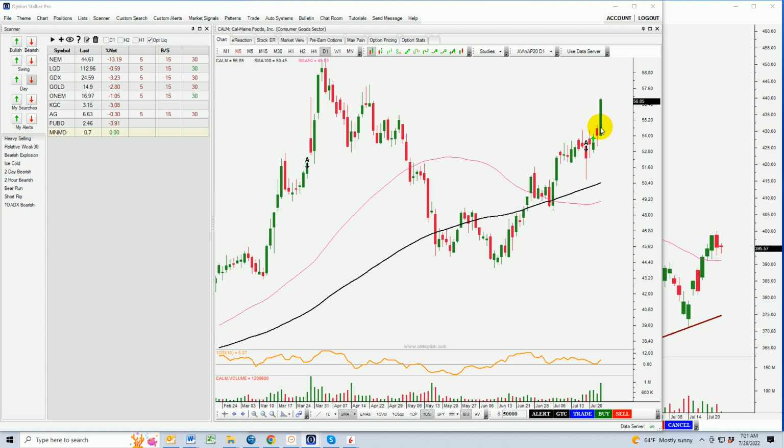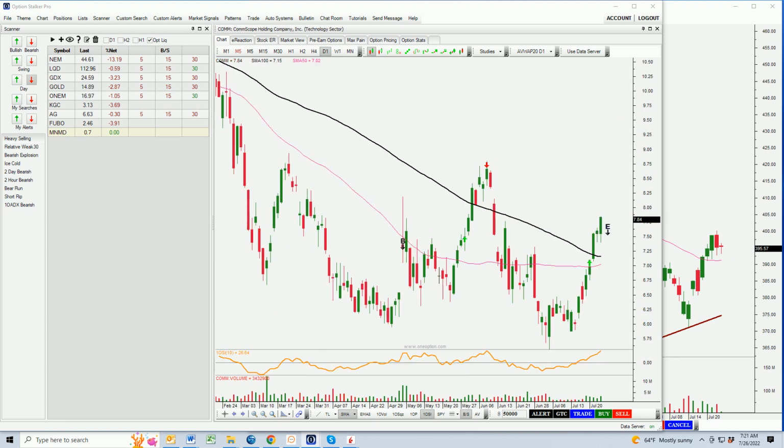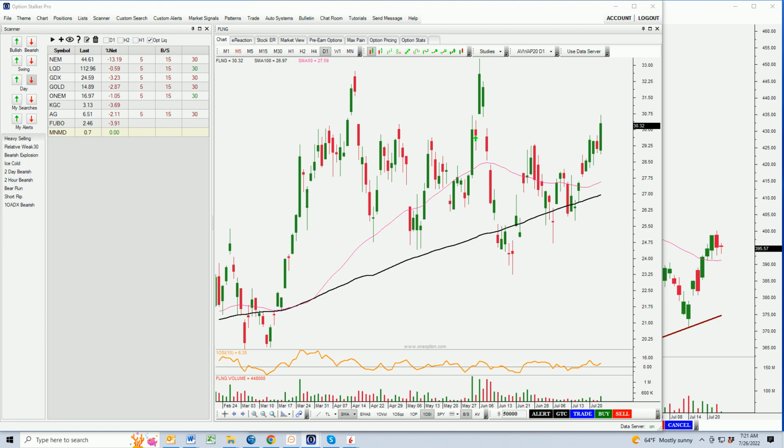These are not the highest probability breakouts to trade to the upside. They fail pretty easily. In fact, they are often a buying climax that fuels the underlying through that upward sloping trend line. But for right now, looks pretty good. Not one that I'm going to trade. And I'm just going to continue to flip through.